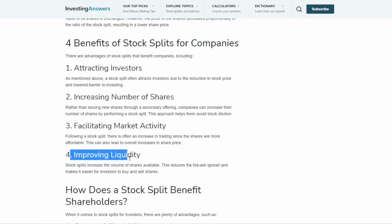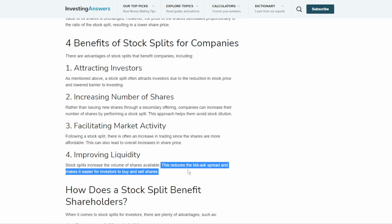And the fourth reason is improving liquidity, because the volume of shares is going to increase. There's going to be more trading activity, and overall, it's going to make the bid-ask spread for buying and selling a lot tighter. So it's going to be easier to buy and sell shares.